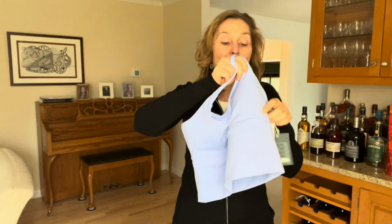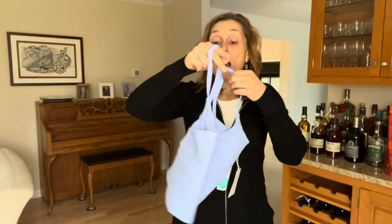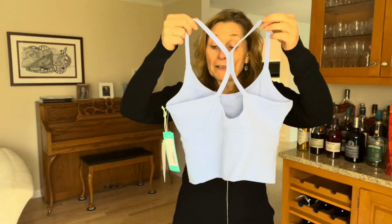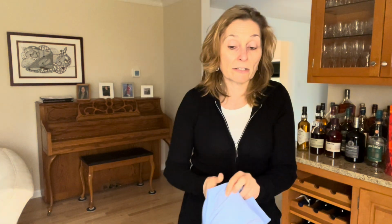So this is 80% nylon, 20% spandex. It's very soft to the touch. I say it's very good quality if you're wondering about We Wander. The straps are not adjustable. It does have the crisscross in the back. This is a cute little top for somebody that's skinny mini and has no chest. So this is a no for me.